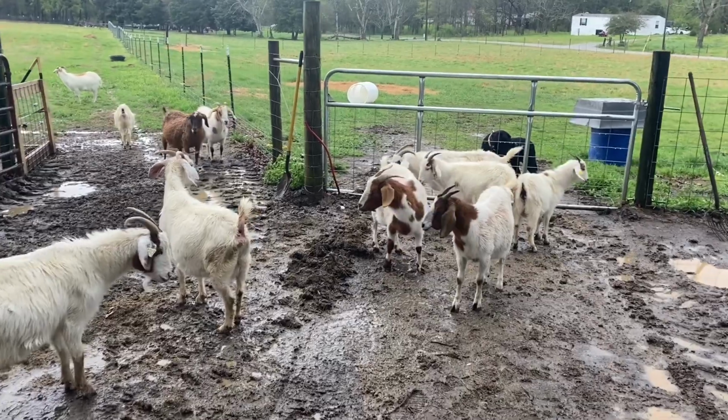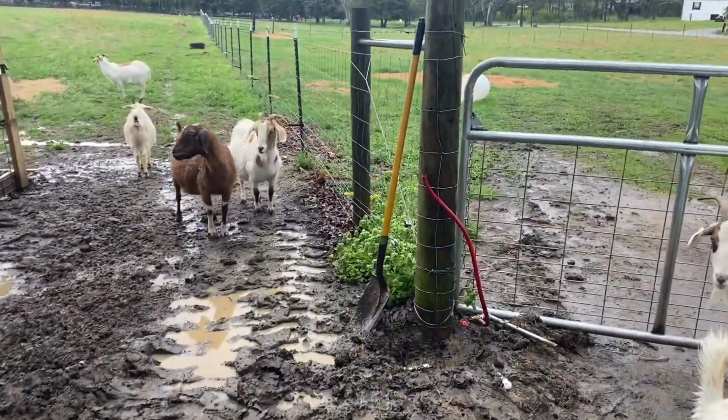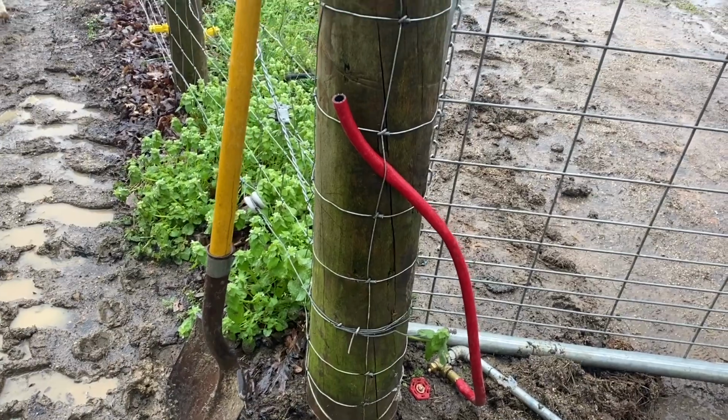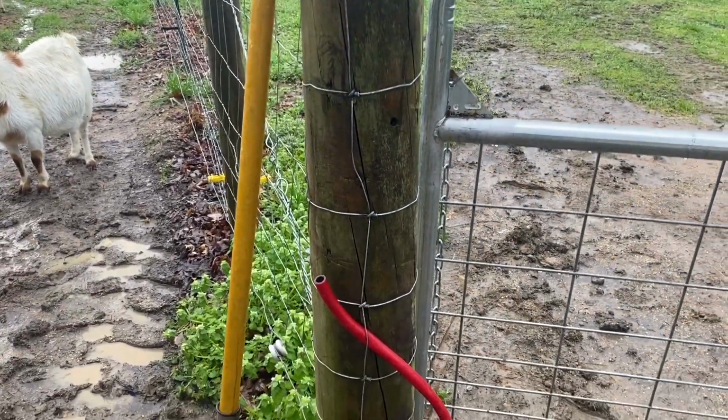But what we're about to work on, yesterday while we were using the tractors, my hired hand hit the spigot and broke the spigot off, so we've got to fix this up. We're going to fasten it to that post a little bit better. Hopefully this won't happen again.